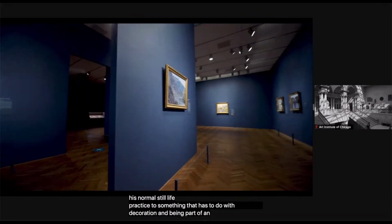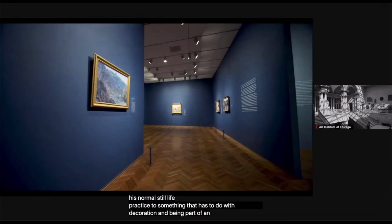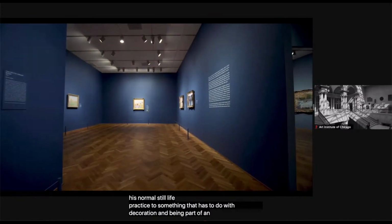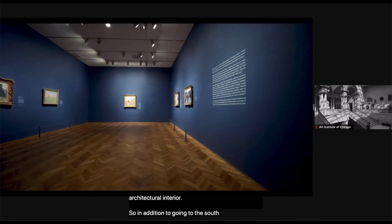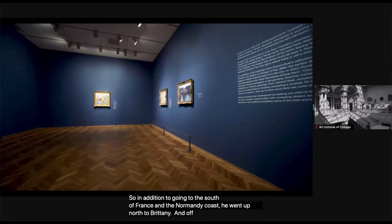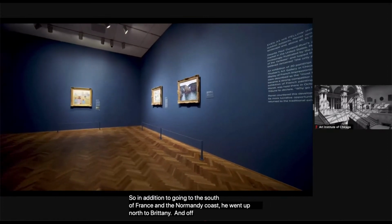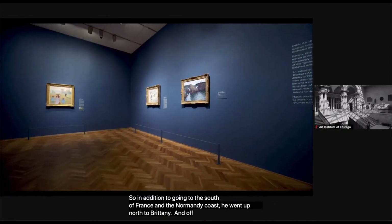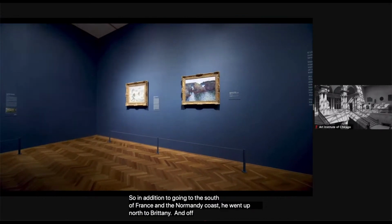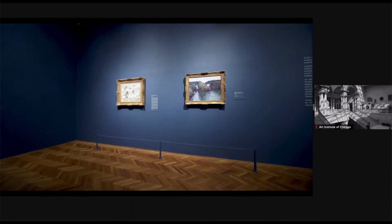So, in addition to going to the south of France and the Normandy coast, he went up north to Brittany. And off the coast of Brittany is Belle Ile, the beautiful island. Very much volcanic rock, no beaches whatsoever. Again, the unpicturesque.